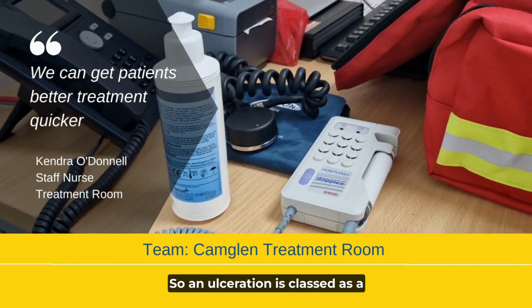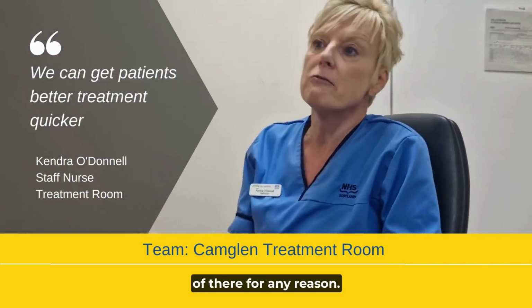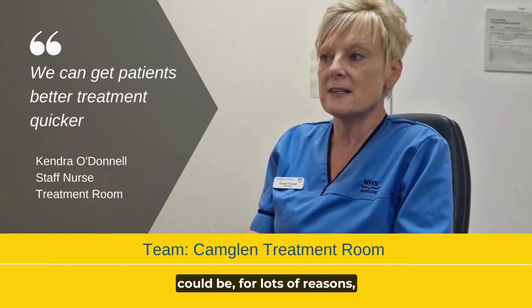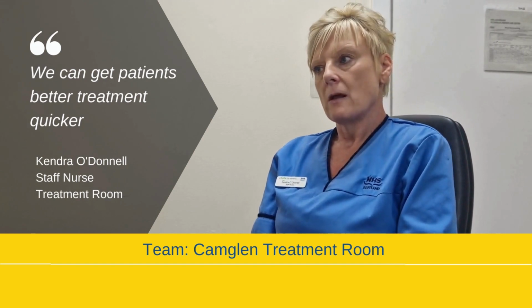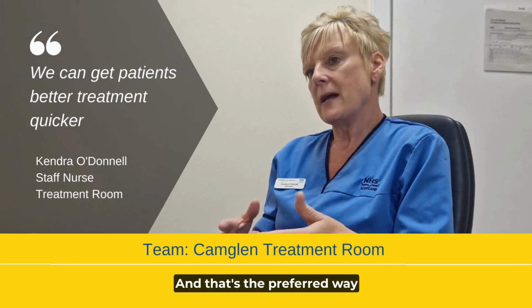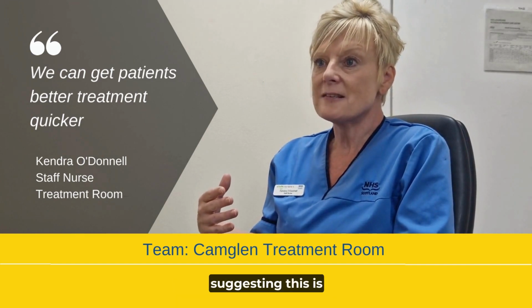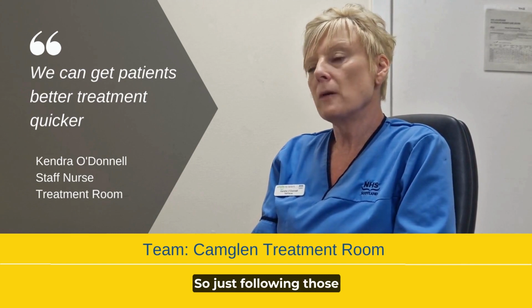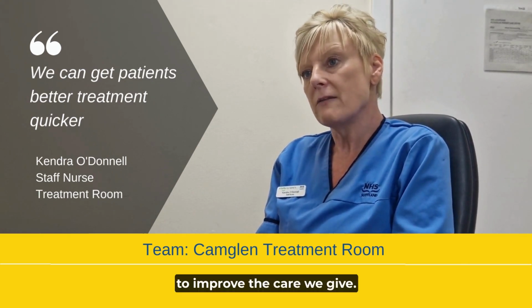An ulceration is classed as a normal leg wound that's there for any reason. It could be due to trauma, or lots of other reasons, spontaneous ulceration, and that's the preferred way with NICE guidelines. There's lots of literature now suggesting this is the scientific way forward. So we're just following those guidelines, to improve the care we give.